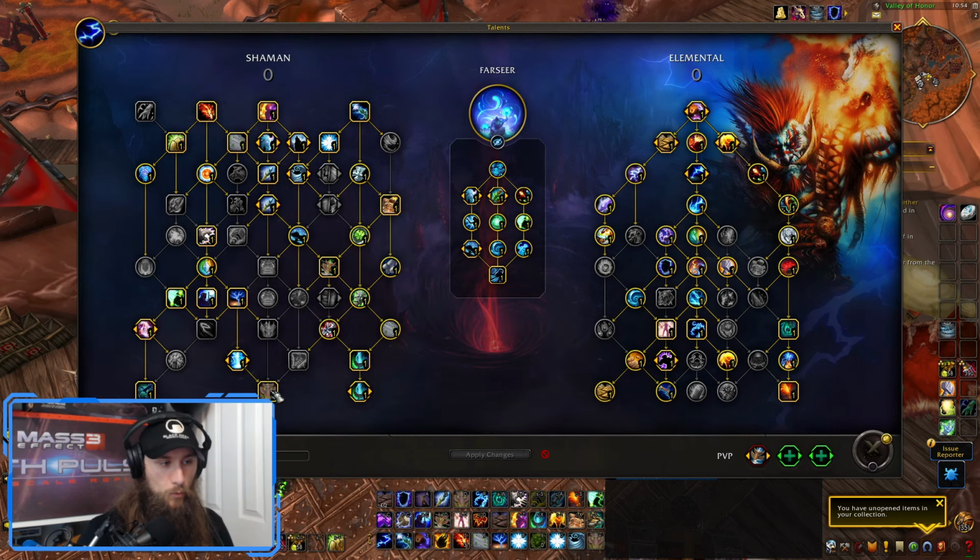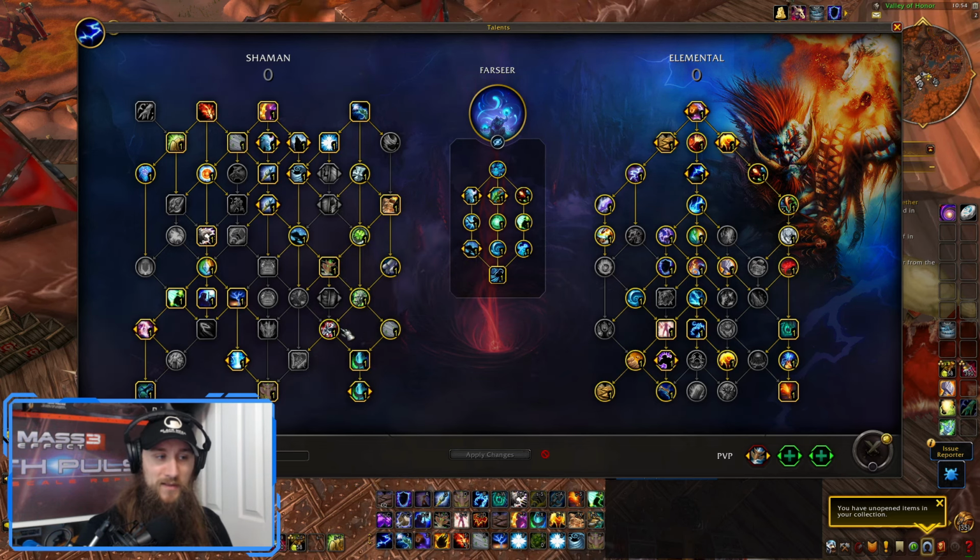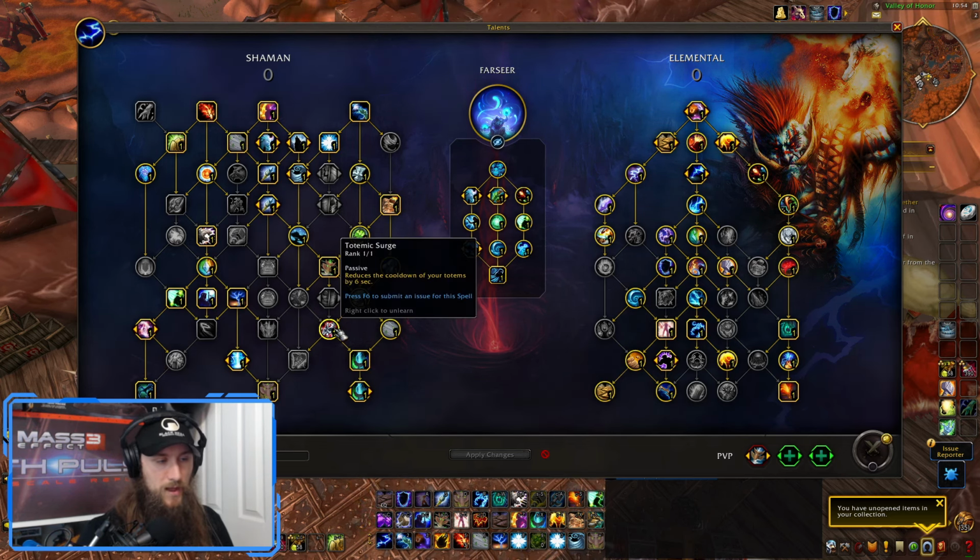Totemic Recall, because it won't work with Stone Bulwark Totem either, and just resetting a 24-second cooldown on a 2-minute cooldown might not be worth taking. It might still be worth taking for those double Liquid Magma Totem pulls. If you're doing something like that, it might be worth it for that, but might not be.